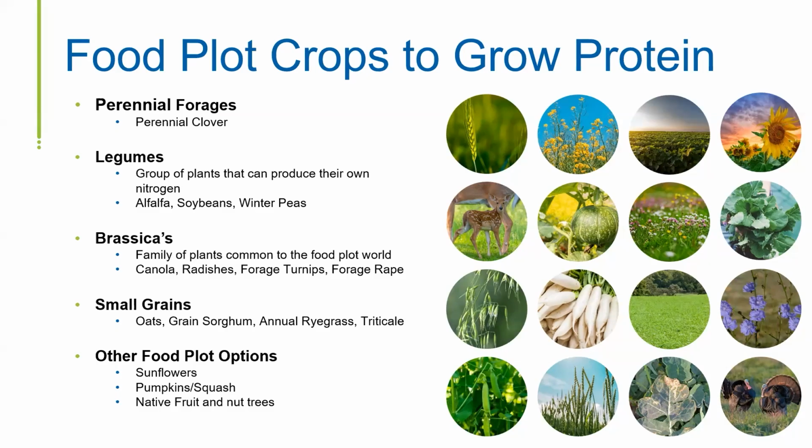Number 1, perennial forages. Perennial means that these plants can survive several years given good nutrition and the proper weather requirement for your area. They can be frost seeded or planted in late summer. The majority of perennial forages have a range of 17 to 35% protein. An example would be perennial clover. This is a plant that consistently attracts deer and provides up to 35% protein.